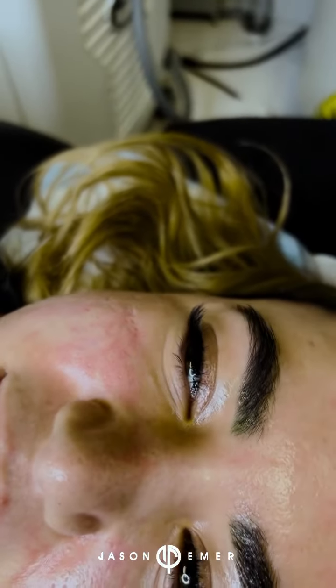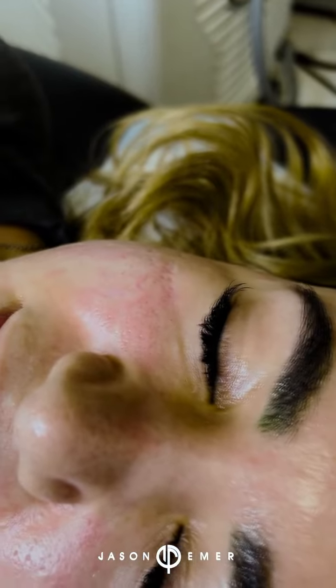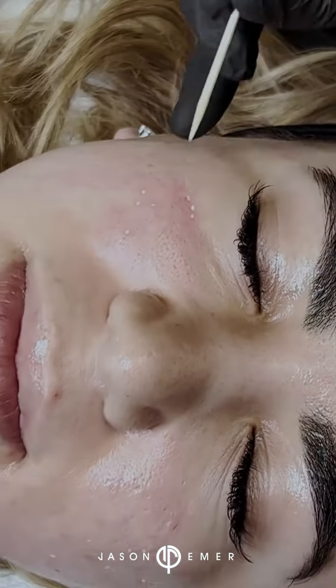Alright guys, we're doing TCA right now because she has a lot of ice pick scars, and that's really where the majority of her issue is. You guys can see these little deep small porous scars. Turn left. I'm going to go back and look. You can see them starting to form.